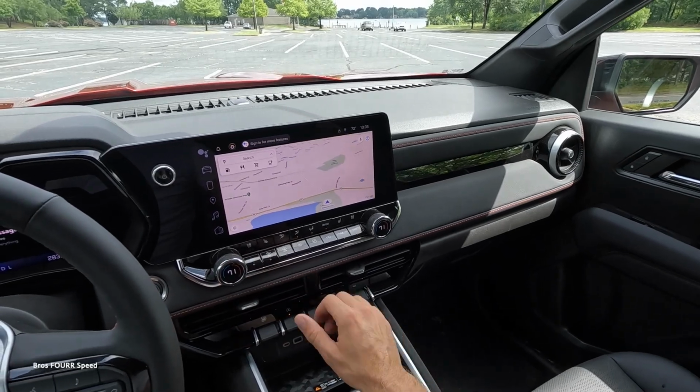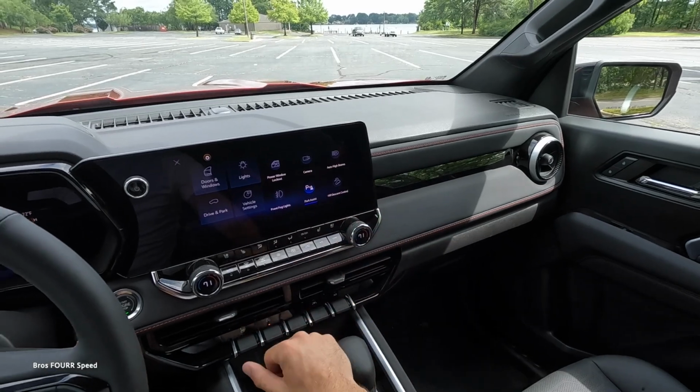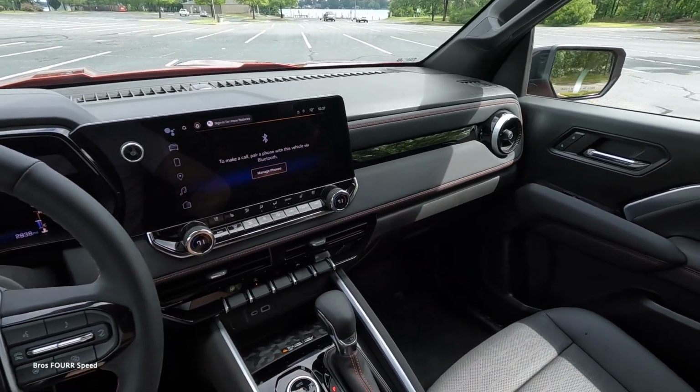We have shortcuts to the music and the Google Maps when you're with your phone, when you have that paired, and some other various settings that you can go into. Very similar to the Silverado screen, just shrunk a little bit to match this interior.